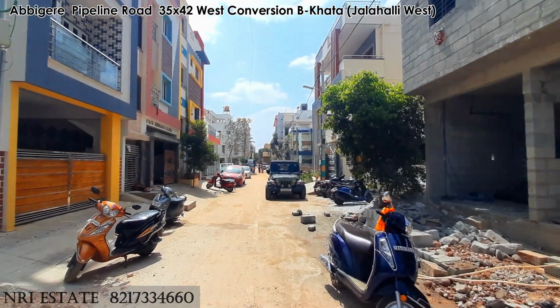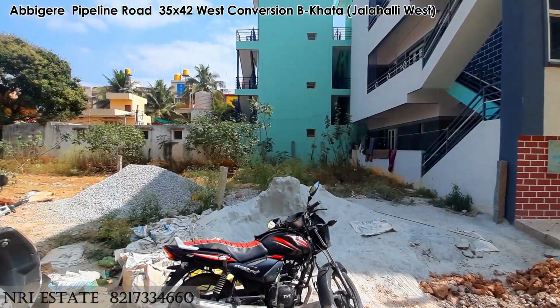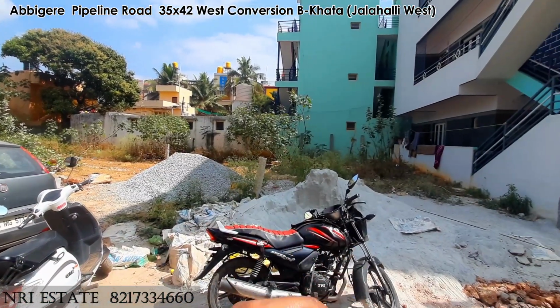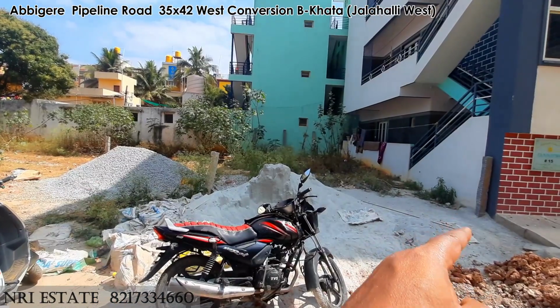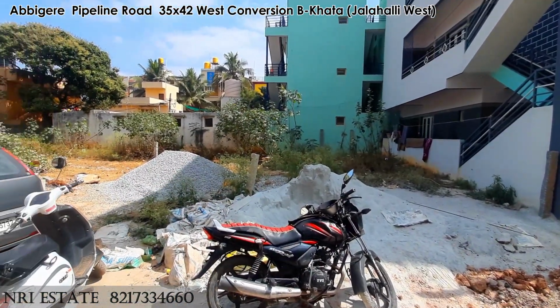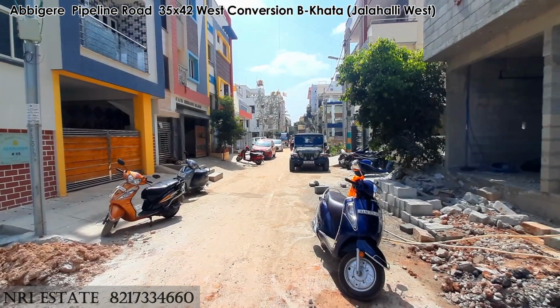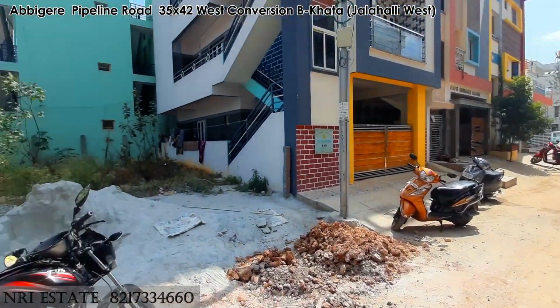Today we are at Abbigere pipeline road. This is a gated layout and this is a 35 by 42 square feet west facing property. 35 this way and 42 inside, and this is a conversion B-KHATA. The asking price is 6,500 per square feet, slightly negotiable.